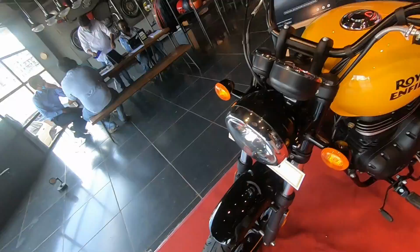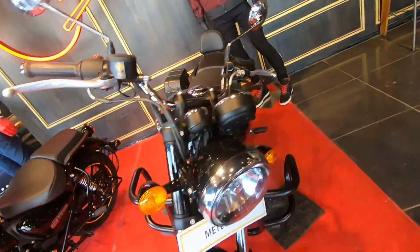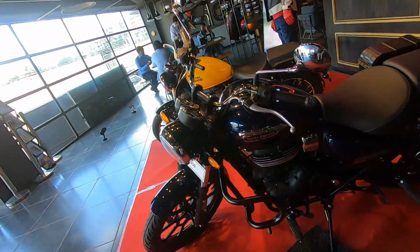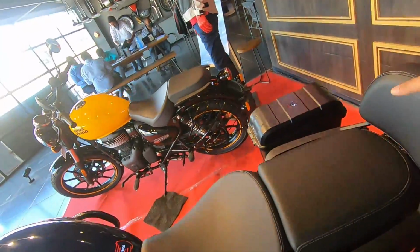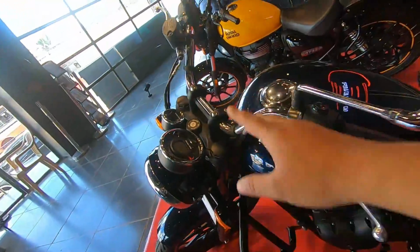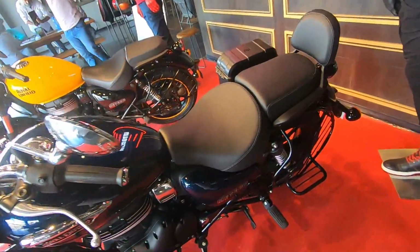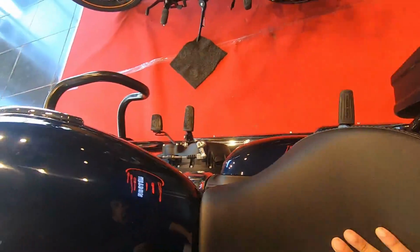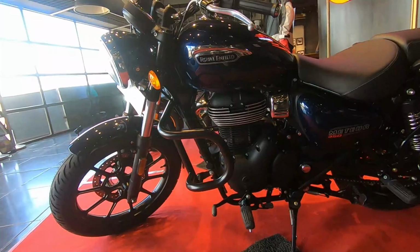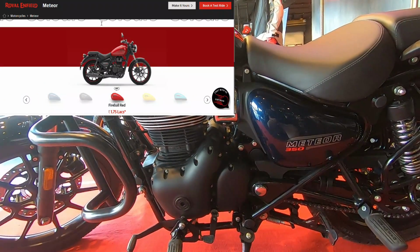You get three models. One is the Fireball here, then you have the Stellar model, which gets a different look altogether. You get a backrest in this model. You also get a logo at the back, and apart from that the color scheme changes, and you get chrome in this. The handlebar is chrome, and the exhaust is also chrome. So that's a different appeal. The fit and finish is good, though there are some wires exposed here, and moreover the price ranges for each model differ.